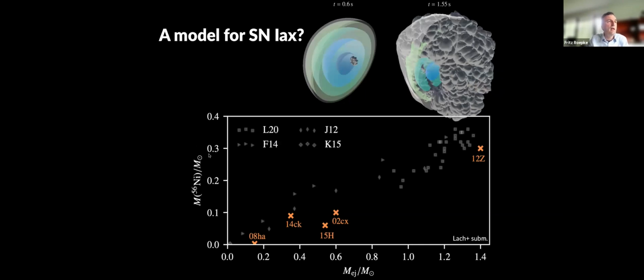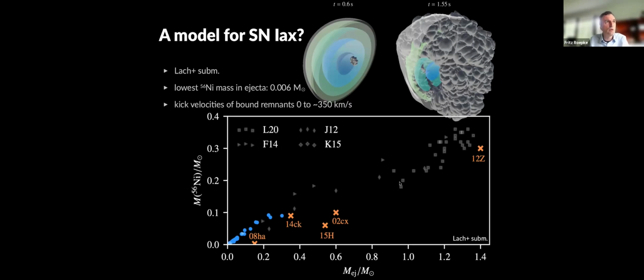The goal of this was to populate the fainter end of the distribution. So what you see here in this plot is the nickel 56 mass over the ejecta mass of some of the objects that have been observed here in orange, and the models that are available at the moment cluster around the brighter end of that distribution, and our goal was to populate the faint end. And here Florian now has added 30 new models, and indeed with these it is possible to reach down to rather low nickel 56 masses in the ejecta, 0.06 solar masses, but even lower nickel 56 masses seem to be possible.